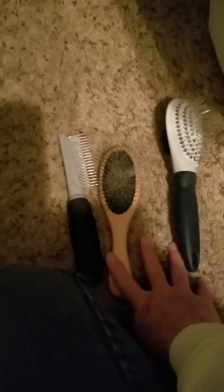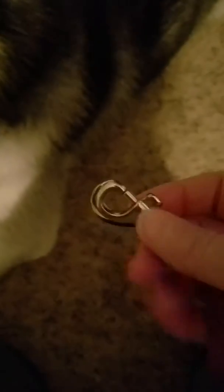Okay, so we are over here, and we are getting some grooming done on Nala. I have a small treat container, and I have this little tiny thin silly leash. Sometimes she likes to run, so I actually will attach this to her and I place it under my knee. I'm on my bedroom floor.